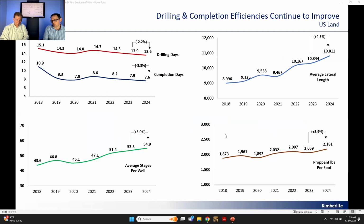This is a kind of a prelim from our hydraulic fracturing report coming up in a few weeks' time. But here's your drilling days. So you talked about faster drilling. We're down another 2% year over year in terms of days drilled. Completion days also down. Average lateral length continues to push out and to increase. That's average, so some people are stepping far out beyond this 10,000, 11,000 feet. Stages per well also up, proppant per foot. So effectively, our operators are able to achieve more and more with less and less.